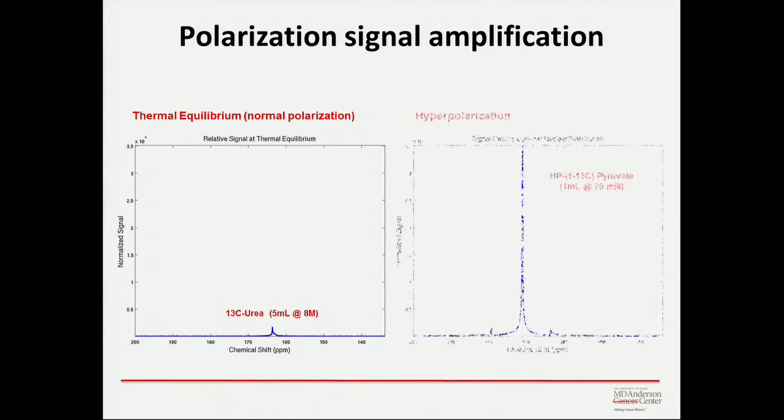However, if you hyperpolarize it, this is what the signal looks like. It's 10 or 100 times bigger, and you have to remember that the number of carbons in this sample is about 1/100th of what's in that sample. So it just demonstrates you can really see this huge signal amplification. In fact, it's more like 30 to 50,000 times in practice.